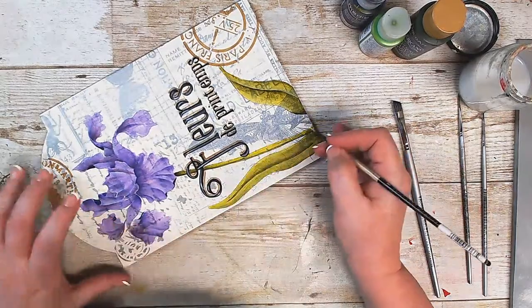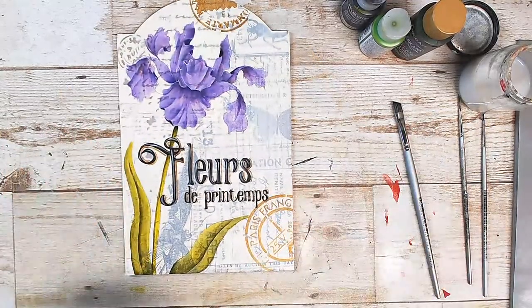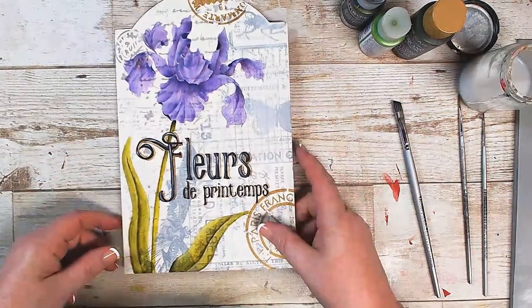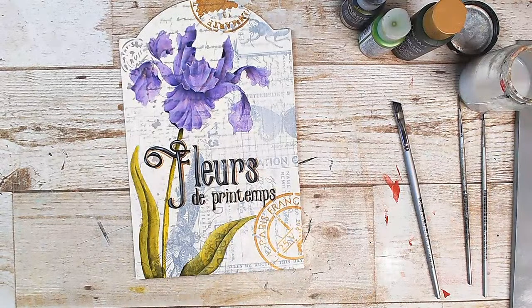And that's it for your highlights. This has a very loose, almost graphic type look to it. So it's not super smooth or perfect.